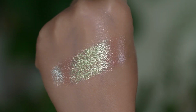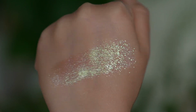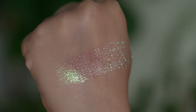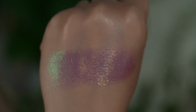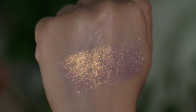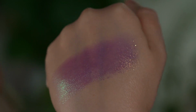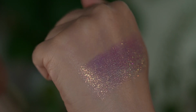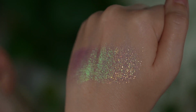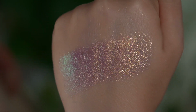Sandworm is an iridescent smooth multichrome. It has a green flash straight on, and it shifts to blue to purple. Afterlife is such a dimensional multichrome. There's so much going on. So I see peach kind of straight on with a little bit of a purple base, especially on an angle there. And this one shifts to green to blue all the way to purple. Such a dimensional shade, very smooth.